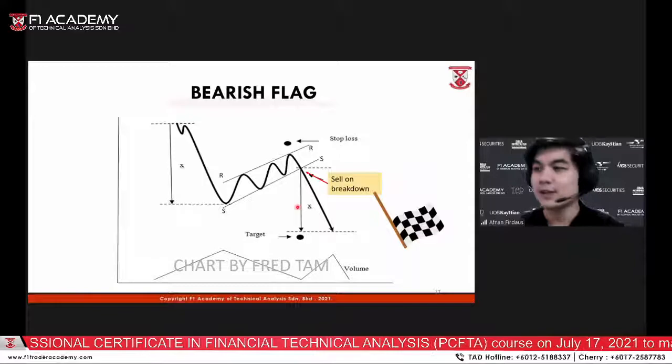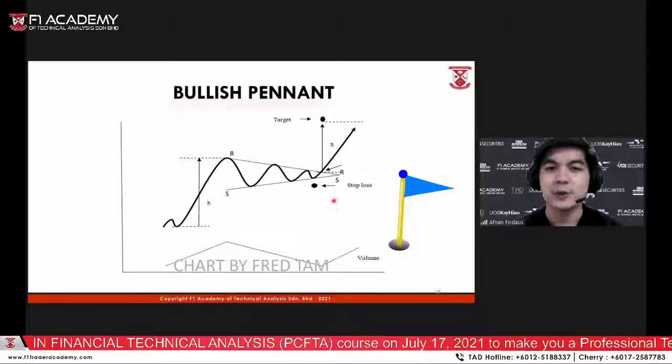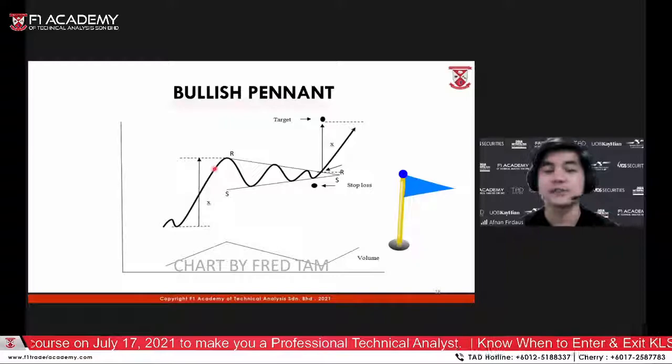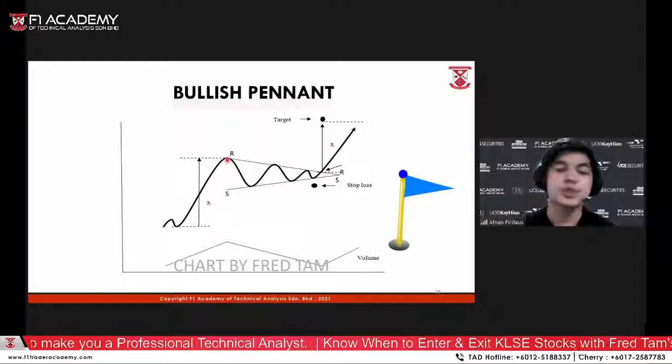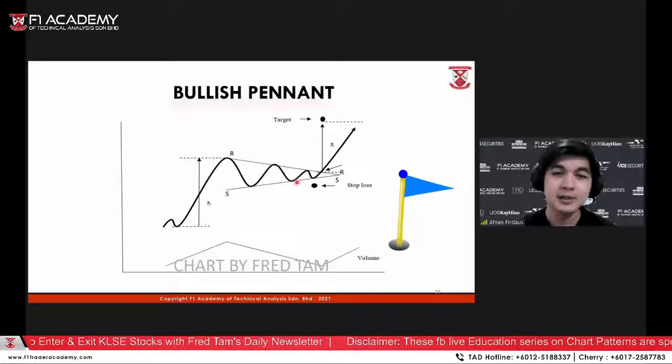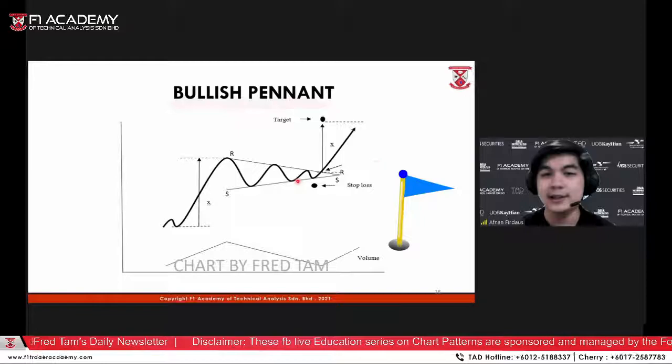Okay. Thanks. After flag, we have pennant. Similarly, first, there's a sharp rally, a sharp movement, which we also call a flagpole. And then it consolidates. But this time, when you draw your trend lines, you can see them converging into a small symmetrical triangle. All right? So how you view this is similar to the bullish flag. If it breaks out, you can assume that it is likely to rally upward.